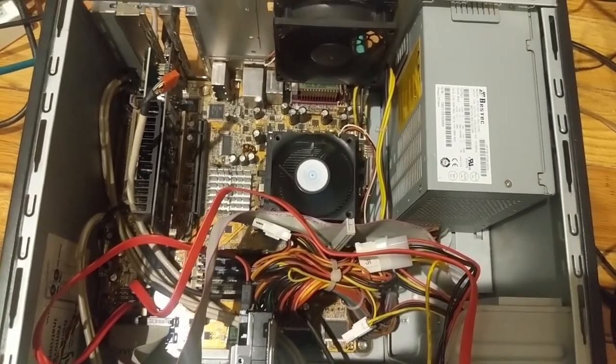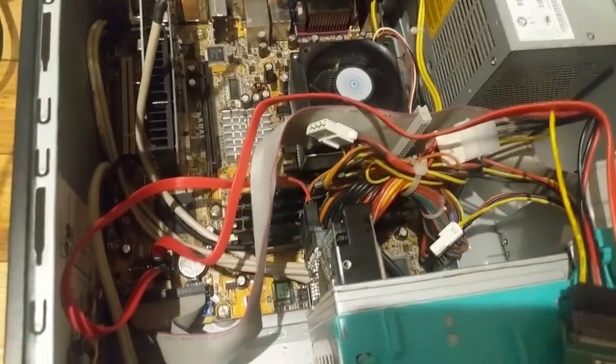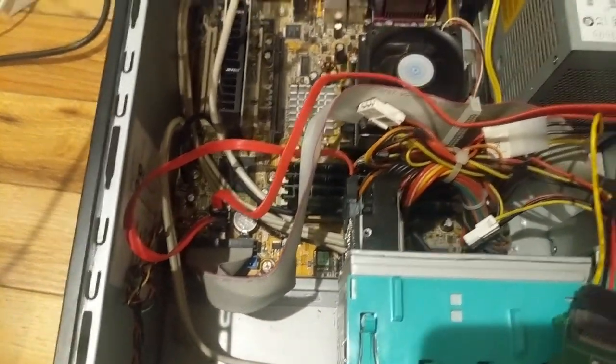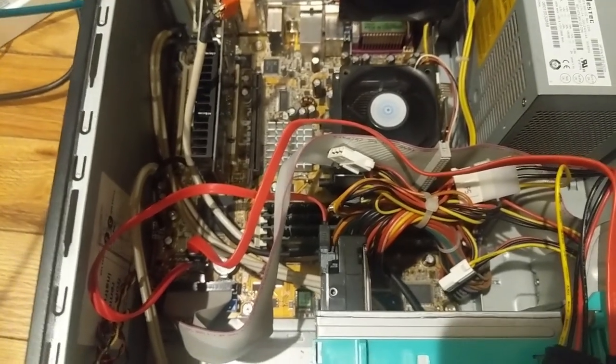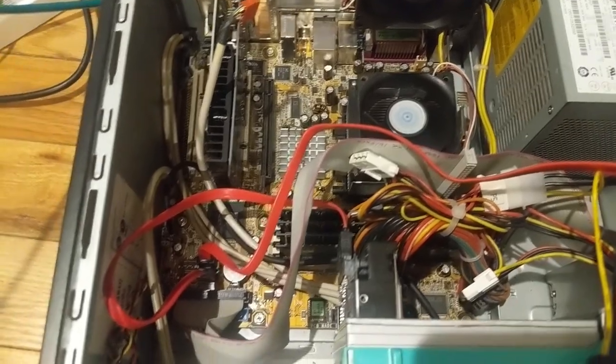So here we are, though. We're inside the PC, and I have a couple upgrades, right? I don't know if I've mentioned it before, but I've upgraded the RAM in this PC kind of early on from 1 gig to 4 gigs. Sadly, one of the gig sticks died, so I had to put a half gig stick back in, so I'm stuck with 3.5 gigs of DDR400 RAM.